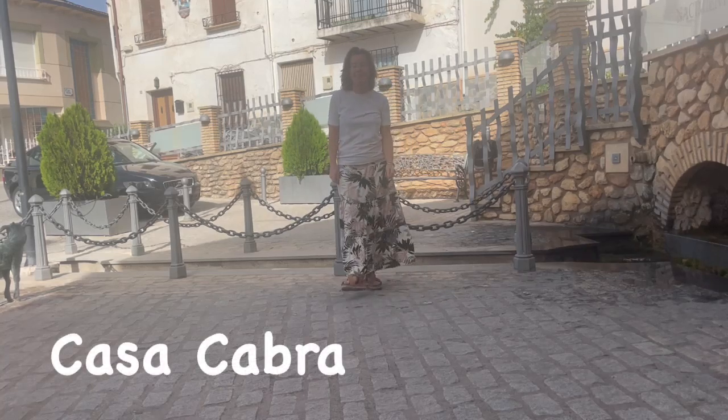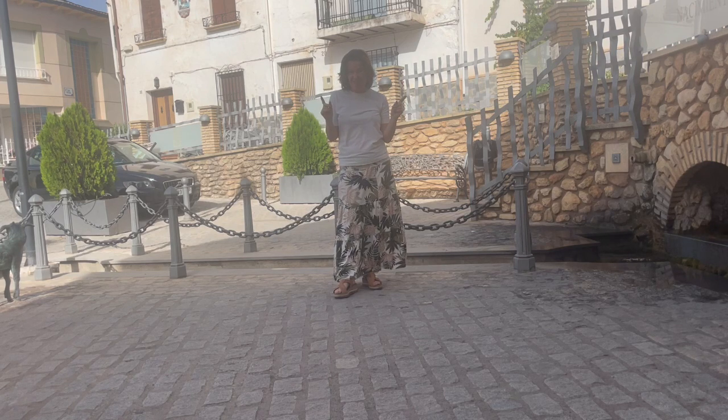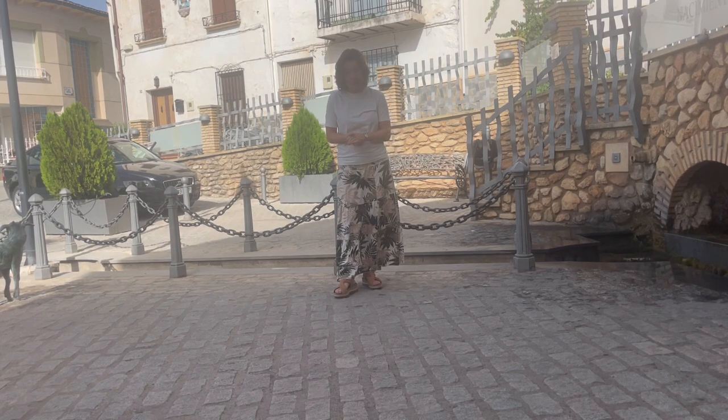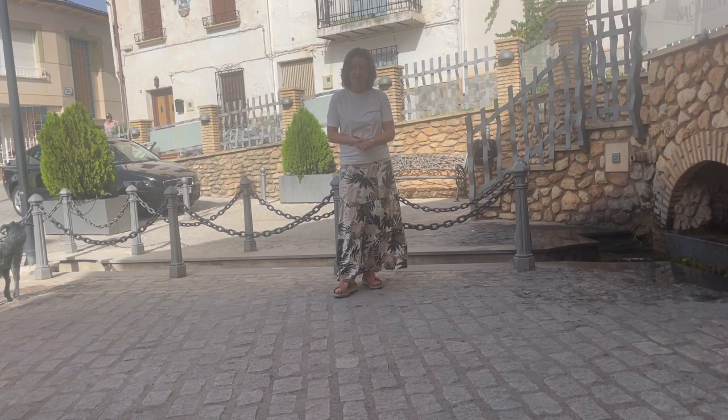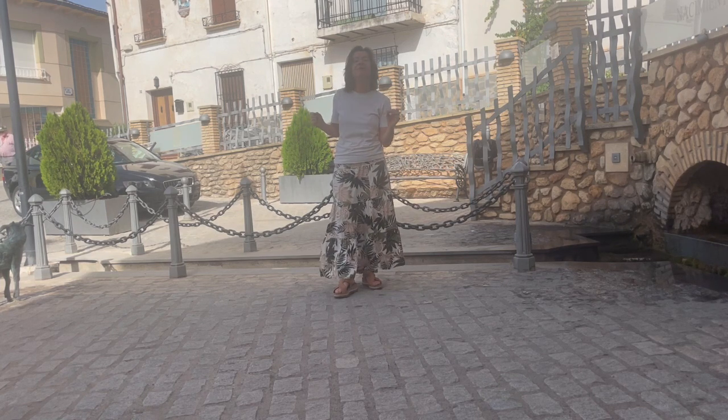Buenos dias from Frailes. So I'm going to show you this interesting property that's perfect if you're looking to set up a business in Spain, a restaurant, and maybe a casa rural for accommodation or your own accommodation and restaurant below. Frailes attracts a lot of tourists, and this area of Frailes particularly even more.